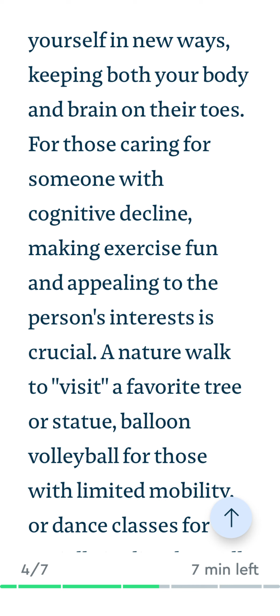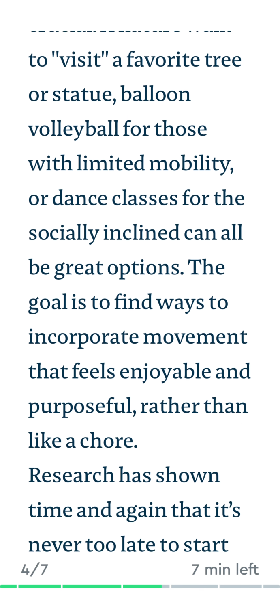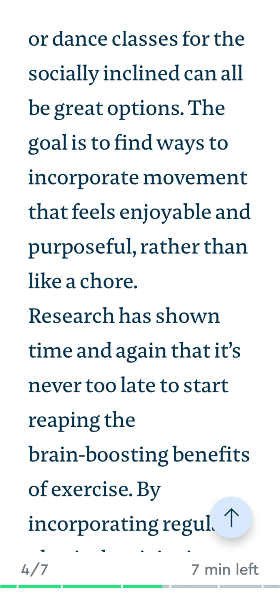For those caring for someone with cognitive decline, making exercise fun and appealing to the person's interests is crucial. A nature walk to visit a favorite tree or statue, balloon volleyball for those with limited mobility, or dance classes for the socially inclined can all be great options. The goal is to find ways to incorporate movement that feels enjoyable and purposeful, rather than like a chore.